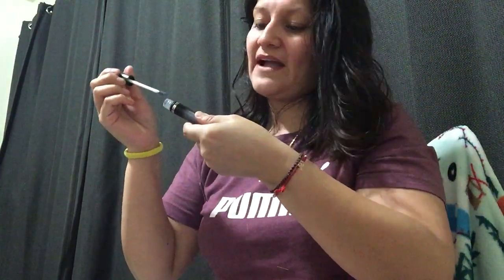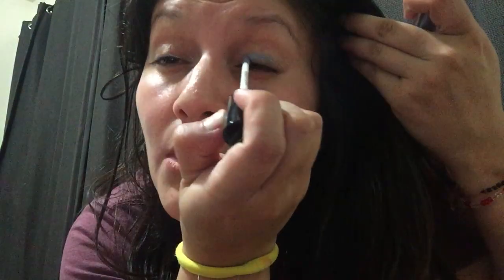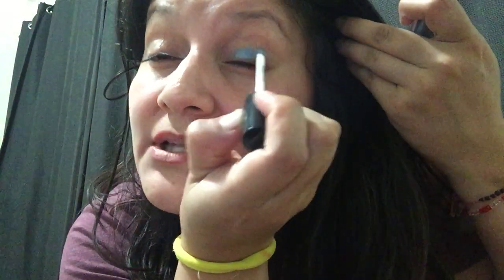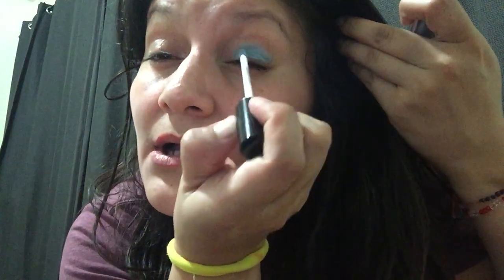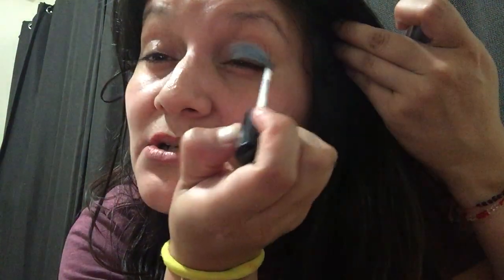And next, it's the Metal Glaze 12-hour intense. Let's try it on my eyes since the other one didn't work on my eye. Whoa, it's very pigmented, you guys. I just wish I would have found a red. I don't know if there's a red out there, but I wish I would have found a red, or burgundy, since I'm going burgundy.